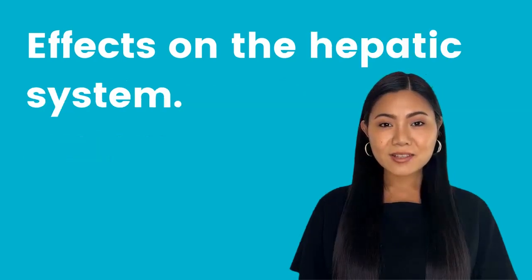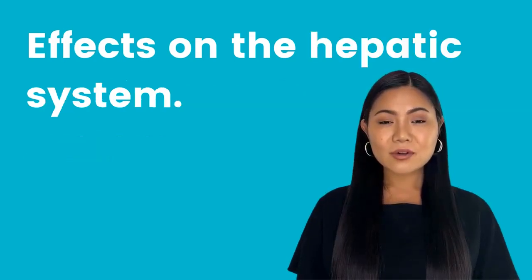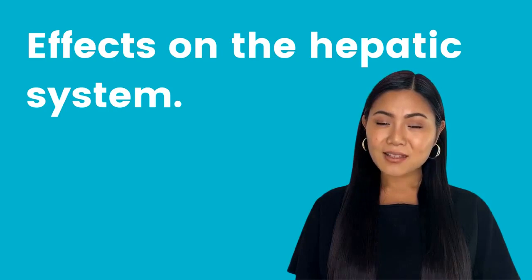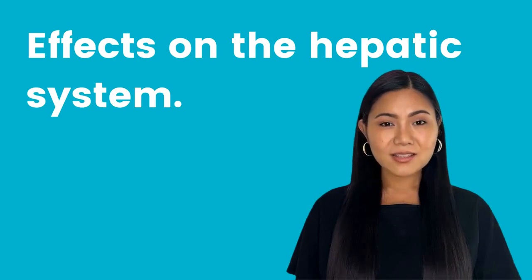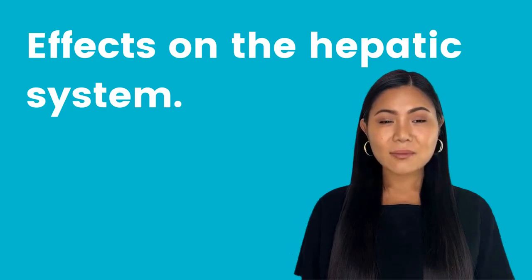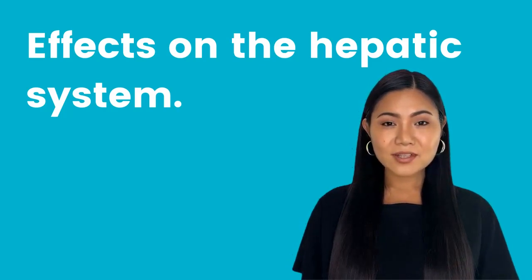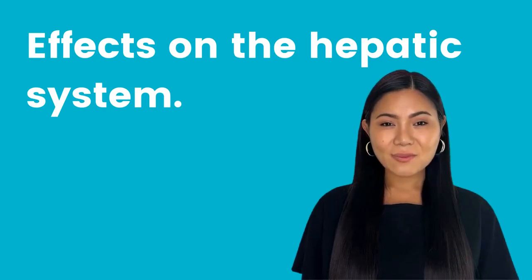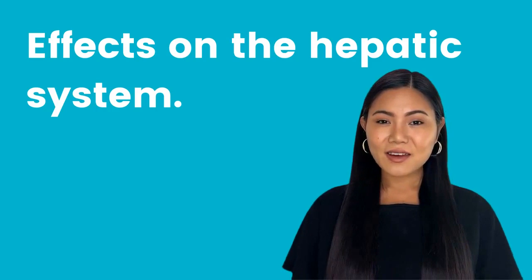Inhalant anesthetic agents have the ability to reduce blood flow to and through the liver because of the reduced cardiac output. Here are some of the common effects of veterinary anesthetics on the hepatic system. Hepatic blood flow. Anesthetics can influence hepatic blood flow. Inhalation anesthetics, such as isoflurane and sevoflurane, can lead to a reduction in hepatic blood flow, which may affect the liver's ability to process drugs and other substances. This effect is typically reversible upon awakening from anesthesia.